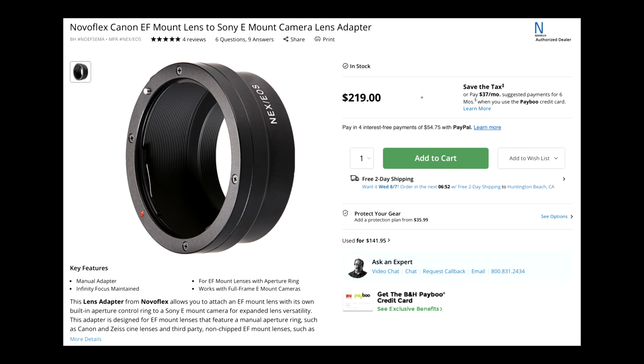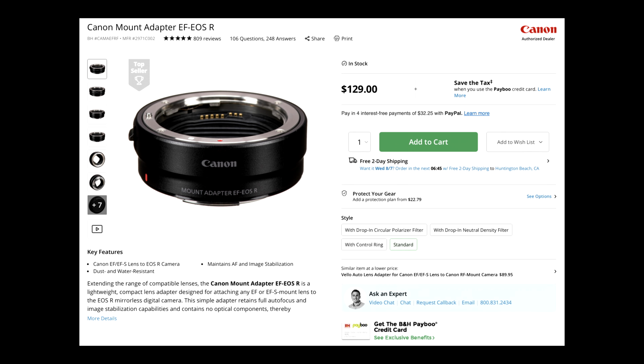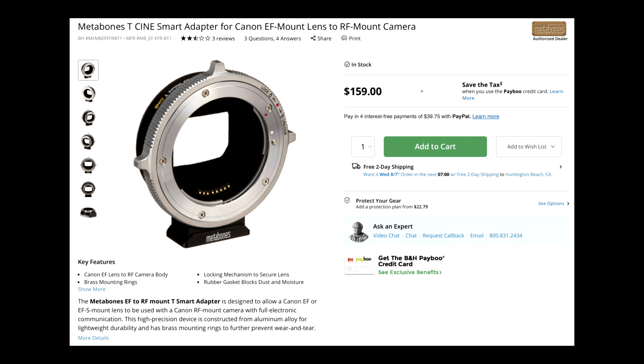And I have a really solid adapter for my Sony FX3, which is the NovaFlex EF to E, and then for my Komodo, and then the Canon, I had the Canon EF to RF. And then I have a Metabones EF to RF Cine. So EF is just super universal. You can find really solid adapters for cheap that don't wiggle and are usually weather sealed to prevent dust and moisture from getting into your sensor.